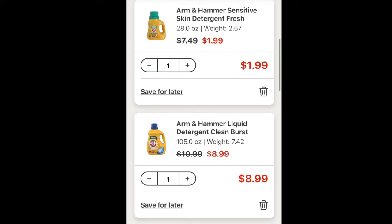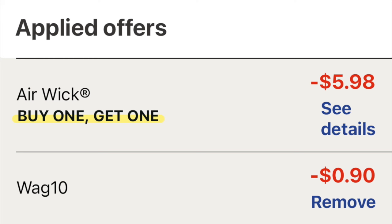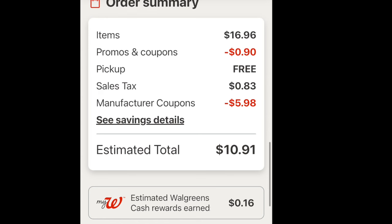Showing you the digital coupons here, guys. $5.98 coming off for Airwick, and then with the code WAG10, an extra 90 cents is melting off. So we do love those savings. Again, with that Airwick plugs, I had to search 10 stores before I could find it. It's very difficult to find.